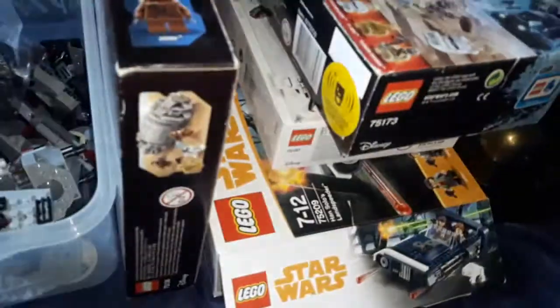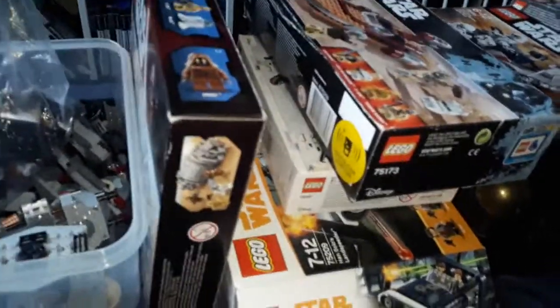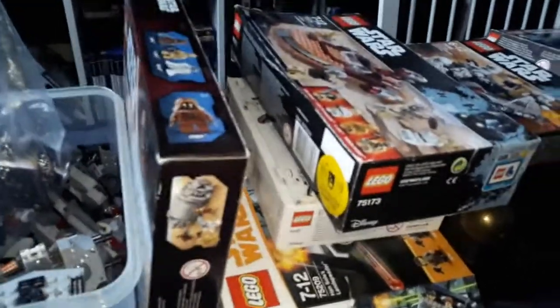So here we have all the stuff that's ready to go on the shelves. All the stuff in this box, it doesn't look like it, but that stuff is ready. All of these sets, well, most of them can go right up. A couple of them will need maybe I dismantle the wing, or take a wheel or something, a small bit off, just so it would fit in the box.